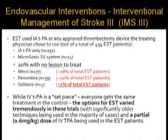Here's the problem with the trial. So the endovascular, EST is the endovascular stroke treatment. They used IA TPA for the majority of cases. They had a total of 434 patients in the endovascular arm. IA TPA only was in 151. It was the majority of cases.